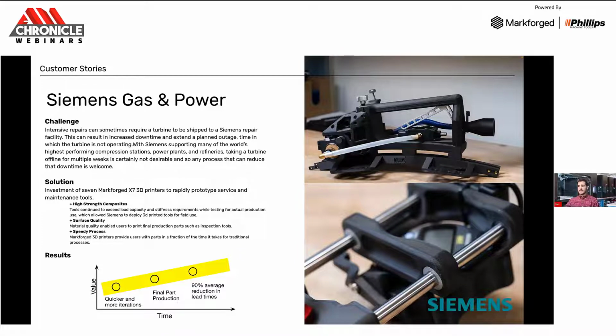So obviously the key benefits that they got out of this were a high strength composite that was great for end use applications, surface quality that can be applied in other areas where they wanted to utilize these in various plants, and speed of process. Having control of those printers in their facilities was the biggest part here. Rather than sourcing parts externally and relying on somebody else to do the work, they were able to control this process, determine their schedules, and be more flexible, dynamic, and responsive when it comes to servicing parts in the field. And the results were pretty apparent. A 90% average reduction in lead times is a massive decrease when manufacturing these types of tools.